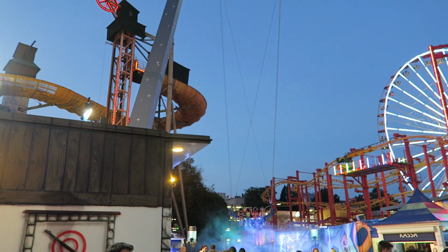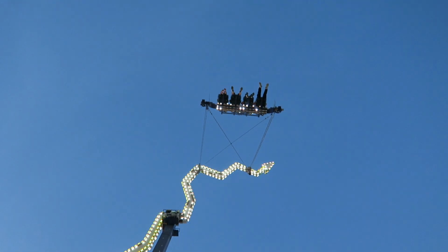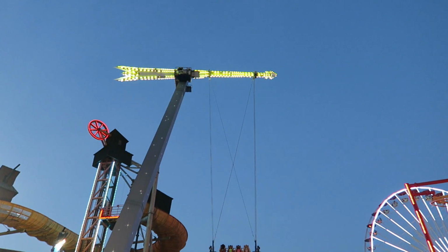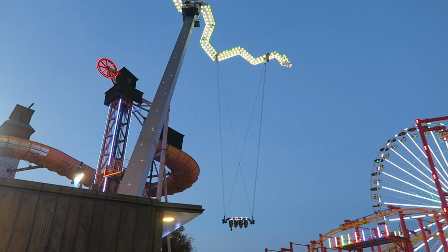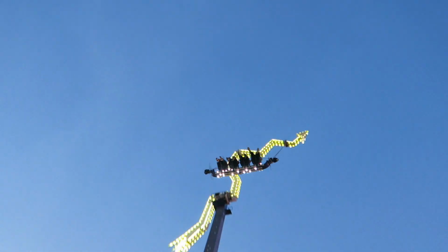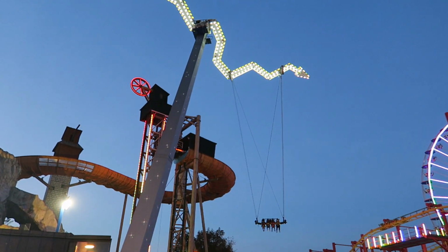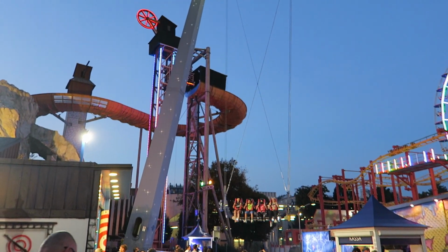Wiener Prater's Tornado opened in 2007. I believe this is a prototype from Funtime, and I couldn't find a second installation of it anywhere in my research. If this is incorrect, definitely let me know. I'd be happy if I'm incorrect, because that means there are more versions of this great ride out there. So why aren't there more of these out there?